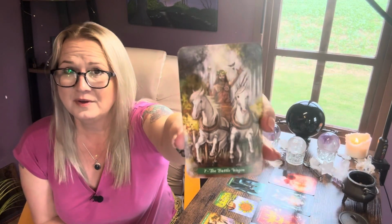Here you've got the Chariot. I am here for a good time. That's how I feel. But you've got 2 white horses there. Usually the Chariot is depicted with a white and a black horse, or a white and a black sphinx, or whatever. It's always a white and a black something. But you've got 2 white horses.